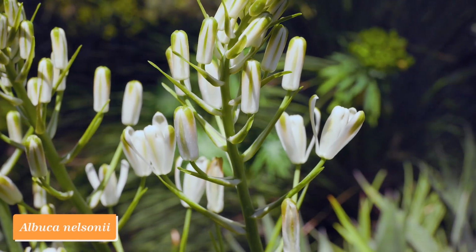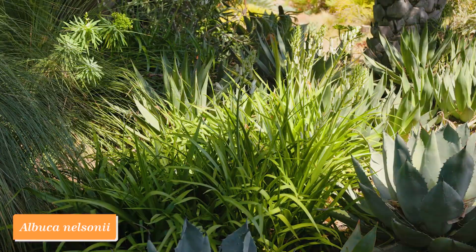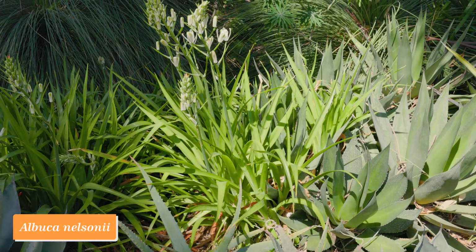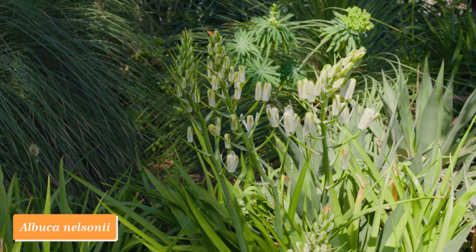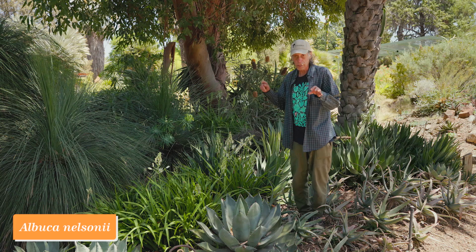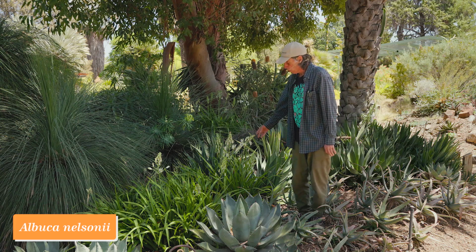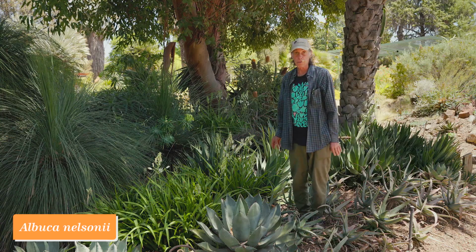But you'll notice that the flowers have six tepals or petals, and the outer three separate, and the inner three stay together and cupped. And so that means you don't see the middle part where the stamens and the pistil are. They're hidden, and the insect has to work its way in there to get to them. But really quite wonderful in flower, and our big clump here is making a lot of flowers.